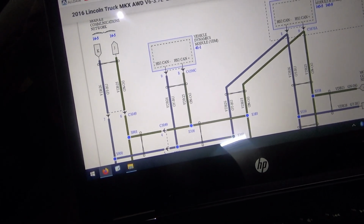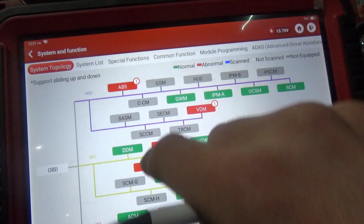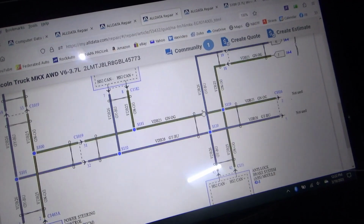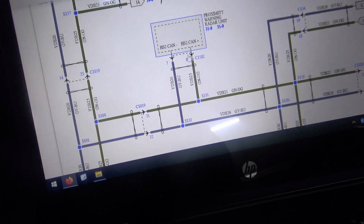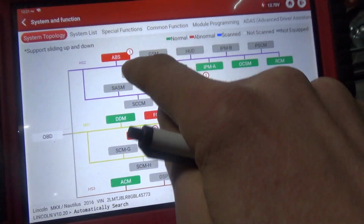So next page, K and J, come through here. ABS, is the ABS online? Yes, ABS is online, and it's storing 1 code: lost communication with power steering control module. Okay, so auto dim mirror crossed out, ABS, check. Now, that's not used. Proximity warning radar unit, that's for the fancy cruise control, which again, no other module is saying it can't talk to this unit, so it's not equipped. That's this cruise control module. Not worried about that for now.